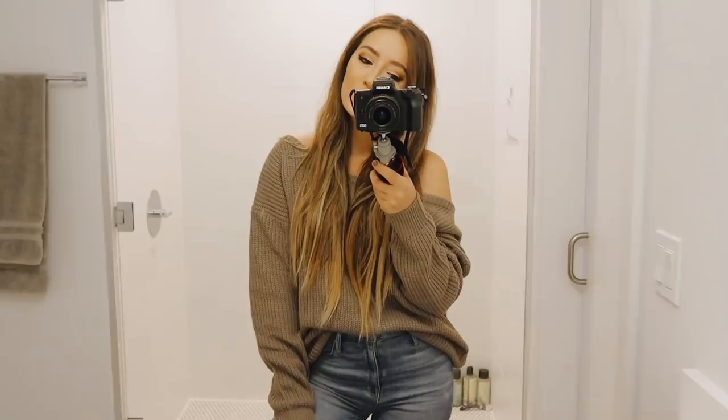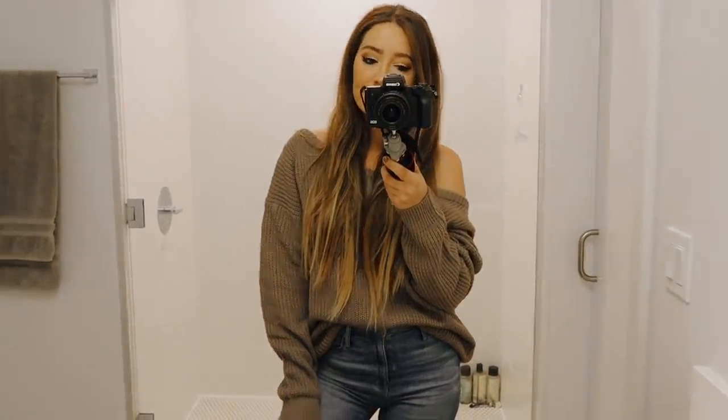And this is one of those sweaters that will mainly fit you off the shoulder. You can honestly wear this both off the shoulder, but otherwise you can just do one or the other. Super, super comfy. Again, this is not itchy at all. And I love the color, it's like taupe, it's so pretty.